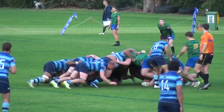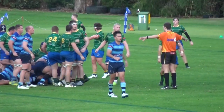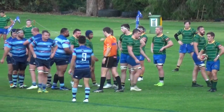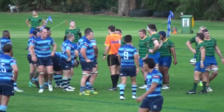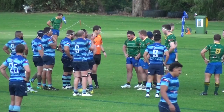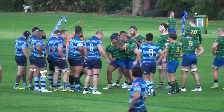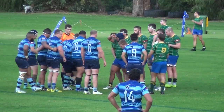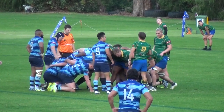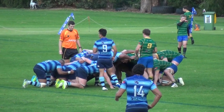Worcester puts that ball in, gets to the back. UWA, no drive, and there's a whistle straight away. I can't let that one come out, all right? So I'm going to go over there. Change of position for this scrum. So the scrum forced to reset. UWA back in their own 22. Plenty of room out both sides, right in the middle here at UWA Sport Park.